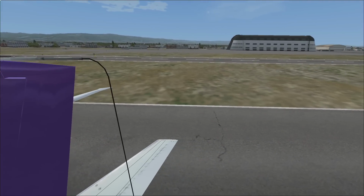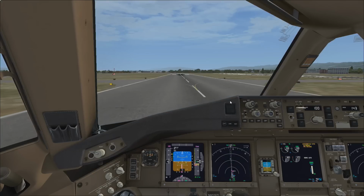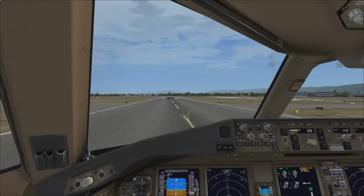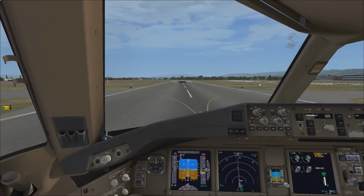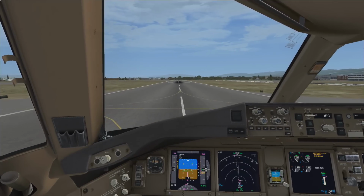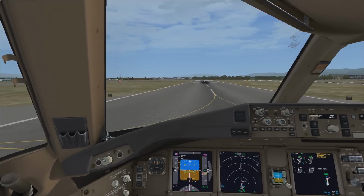Oh, and I forgot to record our landing. Ah, jeez. Oh, well. Don't really need to start the APU, but I will. Alright, we'll just go over here to the left. Retract all of our flaps. Ah, I forgot to record the landing. Oh well.